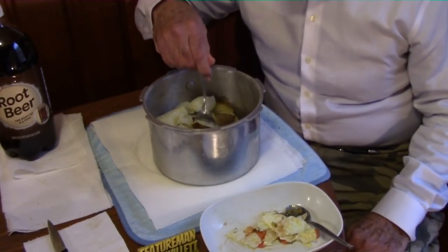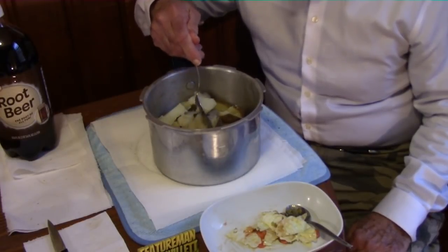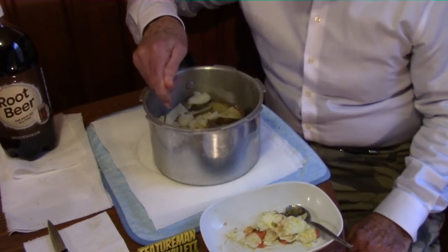The meat, potatoes, carrots, onion that I've cooked.